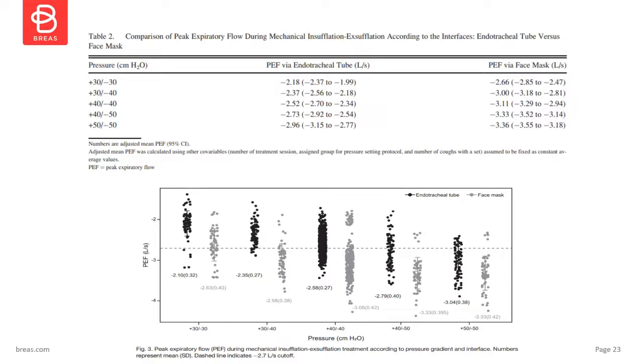If we then look at the second graph, so figure 3 at the bottom, this shows here that really in essence a faster peak expiratory flow is generated with those larger pressure gradients. So obviously the bigger pressure gradients being +50, -50, there's much bigger swings there. And again, that dotted line is that -2.70 cutoff that we're all aware of for kind of something being effective. So again, authors conclude that if you're going to use MIE through an ETT, you probably need to be increasing the pressures, and they were recommending +50, -50. And again, in these patients, yes, just 12 patients, but they decided that also it was a safe treatment technique to be using. They had no reported adverse events. So again, really positive results there.